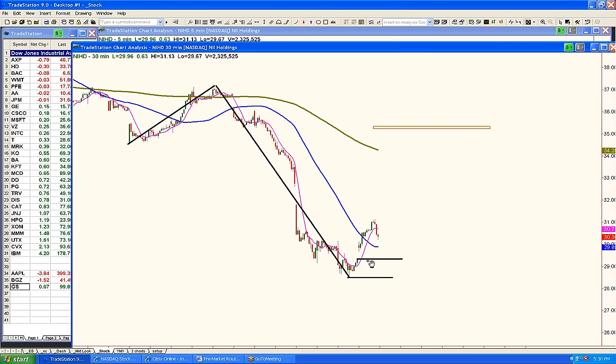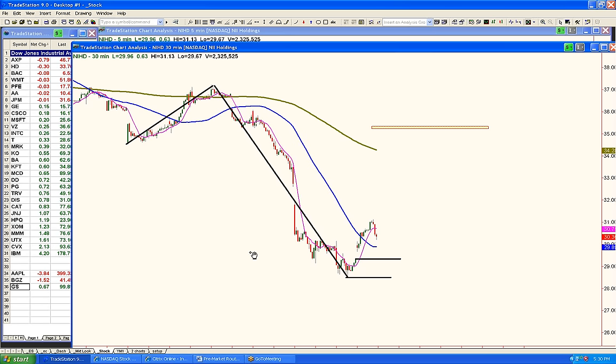Second, our target entry. Why we got into the trade and that low pivot point is exactly where we will place our stop loss order. Okay? We have our target entry as price closes above the 8 moving average. Okay?